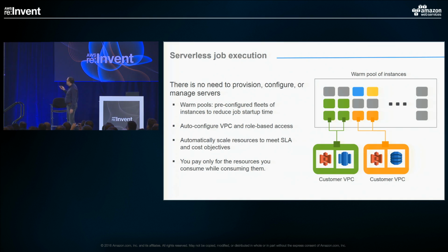This also is serverless, so there's a warm pool of instances. You don't provision them, you don't configure them, you don't manage them. You deal with jobs, and we deal with infrastructure. We'll basically take our warm pool, create ENIs and attach them to your VPC, and it will give you enough nodes to handle your SLA and cost objectives. And again, you pay for the resources when you're consuming them, not otherwise. And that just makes sense, particularly for ETL, which generally, for most people, isn't an always-on type of process.